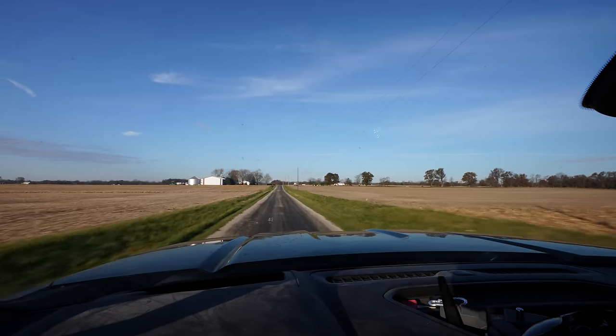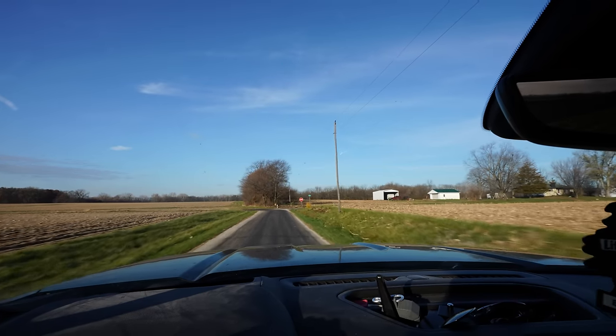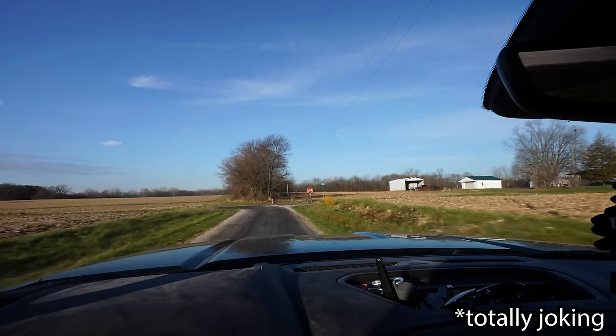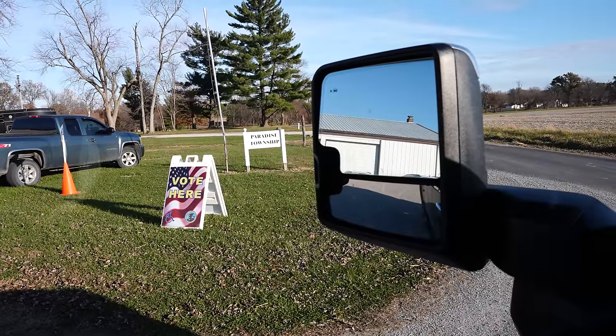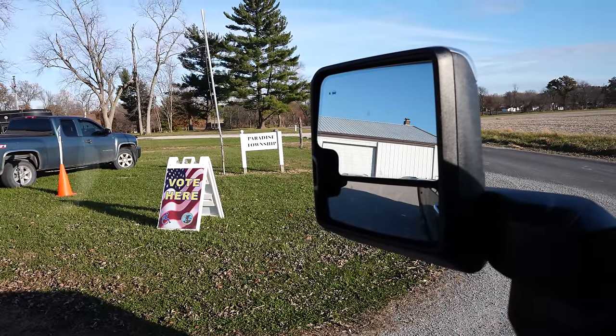Morning. Today is Election Tuesday, and I sure hope that you all, regardless of what your political stance is, did participate in our democracy. I'm so excited to vote that I'm going to come back in and vote multiple times with different identities. I know some of you think I'm joking when I say I live in paradise. We are quite literally in Paradise Township.